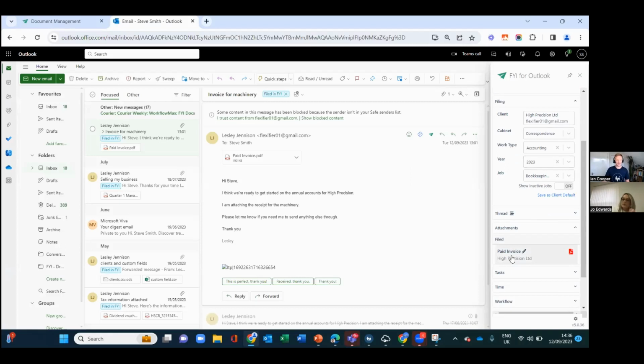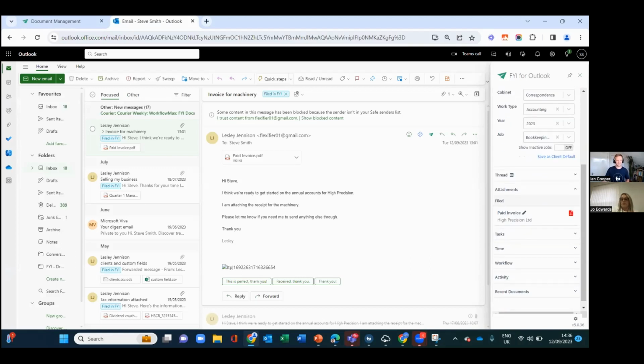We've got the attachment here, and I can actually change the name, but it's going to be filed with the same metadata of work type, cabinet, job, and year that the actual email has. But they are two separate documents in FYI.